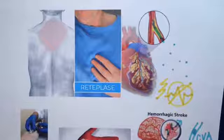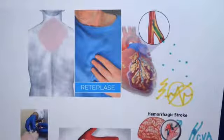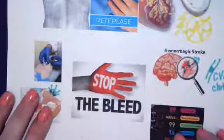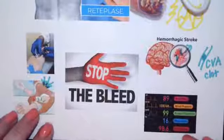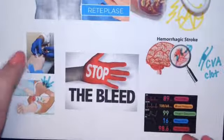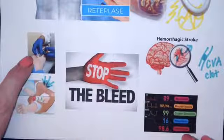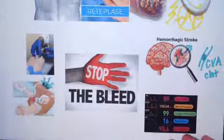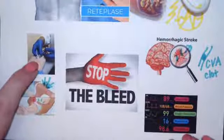But what we're going to have happening all over the body, because we've just given a medicine that breaks up clots, is we're going to have bleeding. So we want to stop the bleed. That is going to be your idea for interventions, stopping any bleeding. So you're not going to want to give them any punctures. You don't want to do any blood draws or insert any IVs after you've given this medication, as few as possible, because they're going to keep bleeding.